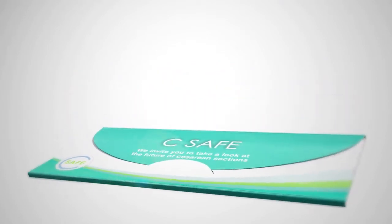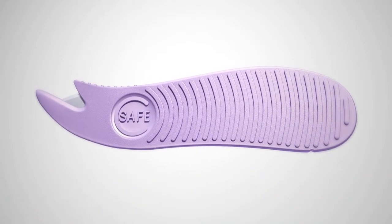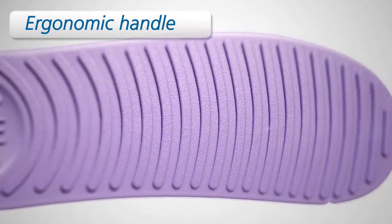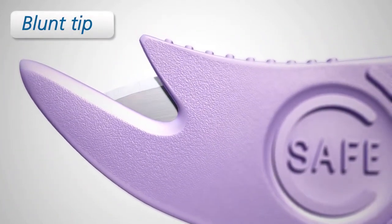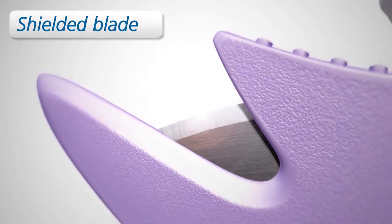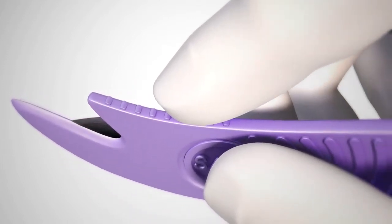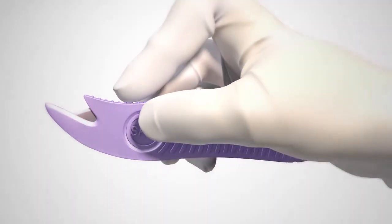C-Safe, a breakthrough surgical instrument that replaces standard blades, created to protect both the baby and the surgical team. C-Safe has three main components. The handle is ergonomically designed to fit comfortably in the surgeon's hand. The tip is designed to be blunt enough to enter the serosa and myometrium. The blade is shielded to avoid any exposure, while offering maximum safety to the baby. The goal is safe entry. C-Safe allows the surgeon to enter the uterus safely without the need for a traditional scalpel, regardless of uterine status.